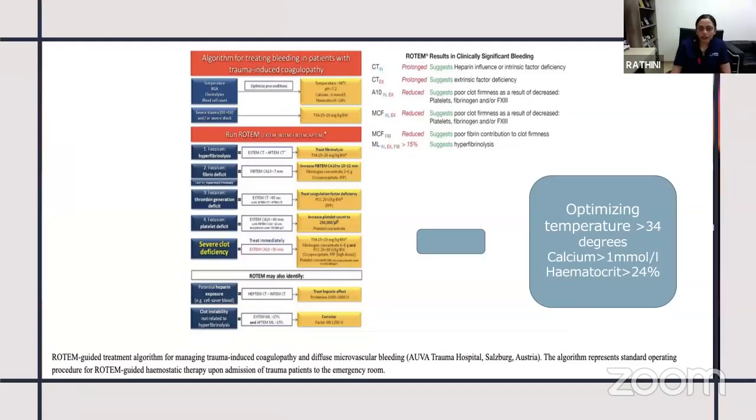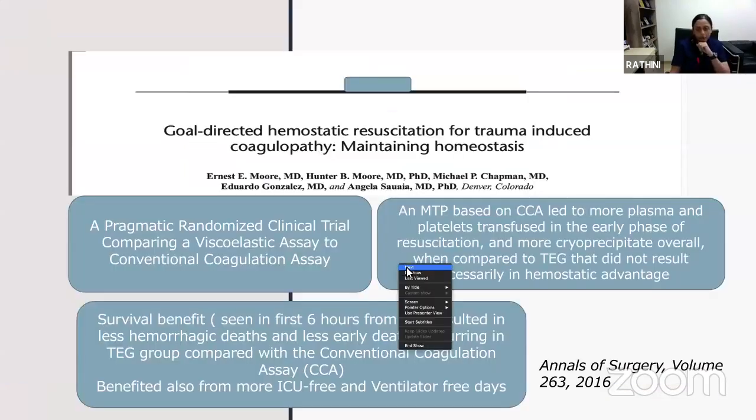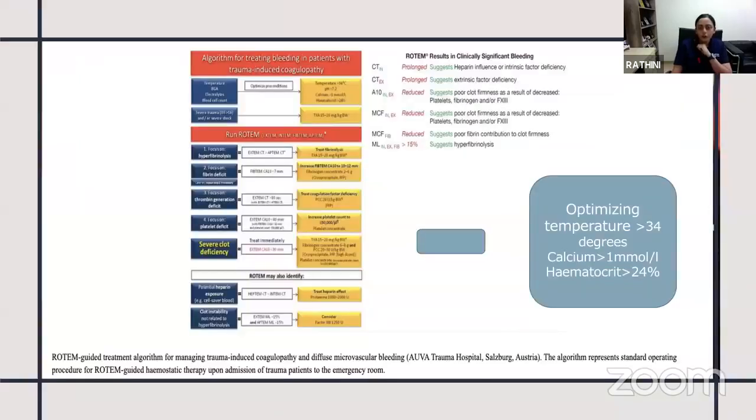Okay, this is a protocol at the AUVA Trauma Hospital in Salzburg, Austria, that uses ROTEM as part of their MTP protocol. And so at the early phase, they have to optimize the temperature to more than 34 degrees, optimizing calcium always to more than 1 millimole, as well as hematocrit of more than 24%.